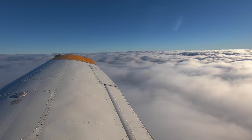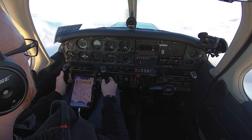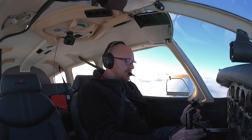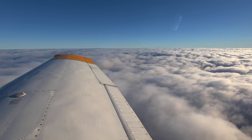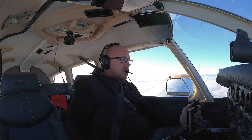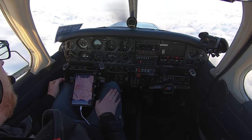And there we go, another beautiful day on the other side of the clouds. And we are IFR once again. So we're going to go to 5,000 feet. At least we've got a better view of people up here now. Leveling off at 5,000 feet, there we go. And another lovely day.